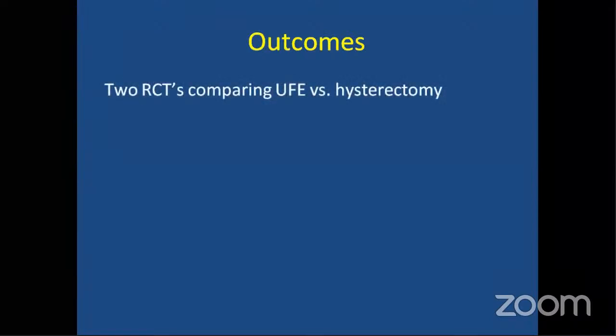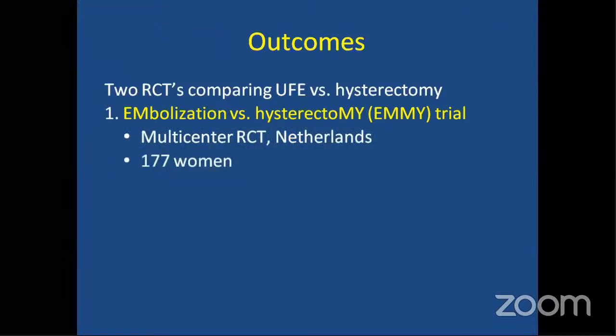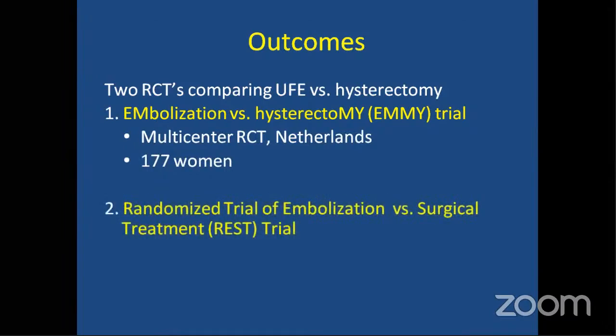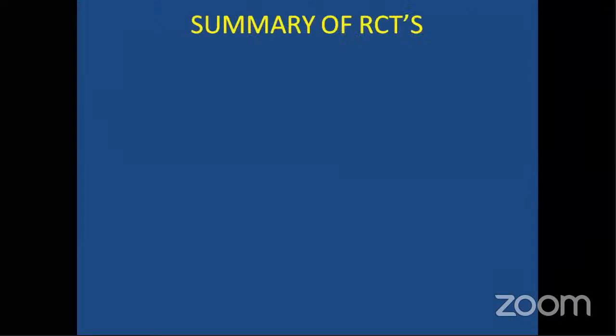Now, how are the outcomes after UFE? There are 2 large RCTs which have compared UFE versus hysterectomy in patients who have symptomatic fibroids. The more popular one is the EMMY trial, which was conducted in the Netherlands, a multi-center RCT. It included around 177 women. The second one is the REST trial, which was conducted in the UK and included around 150 women. The EMMY trial recently published their findings after 10-year follow-up post UFE, and this was published in 2016.